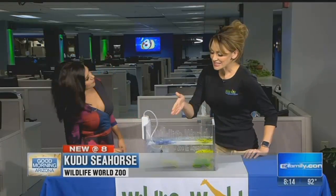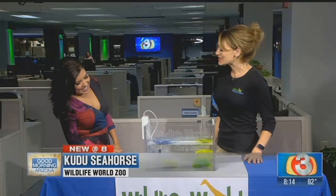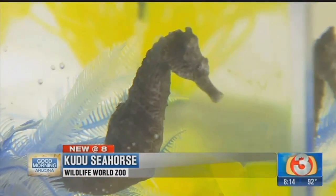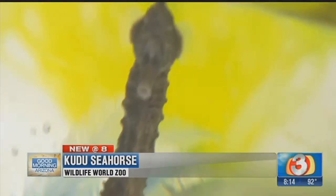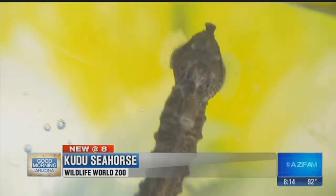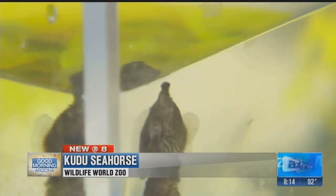This is Seabiscuit, and Seabiscuit is one of our seahorses at Wildlife World that you can see over in our aquarium. And seahorses are so much fun. They're such a fascinating creature. One thing that makes them so fascinating is that the males actually give birth to the babies. That is so interesting. Yeah, it's amazing.